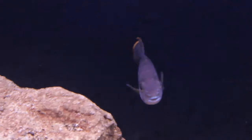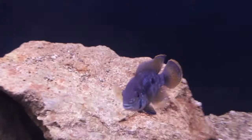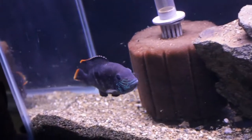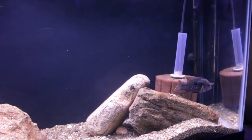Now, the male isn't showing much color. If you saw him when I first bought him, his colors were just amazing. Right now, he still looks good, but he could look a lot better. I think the reason he's not showing so much color is because the female is so dominant over him. So I guess eventually when he gets bigger than her, which I think would take maybe a few more months, he'll show that greater color.